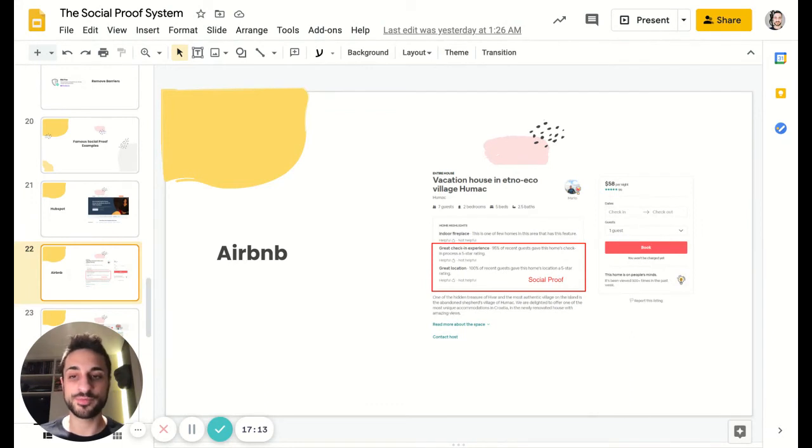Another famous example is none other than Airbnb. We know that Airbnb uses machine learning to generate insights from the reviews that they have received and showcase those insights on top of the listing pages. By showcasing when a property has been viewed 500 times in the past week, or that this is the most wishlisted property in the country, you increase the social proof, you increase the urgency, and people are much more likely to book.